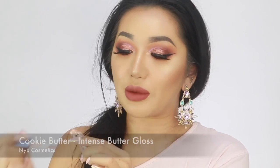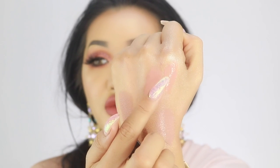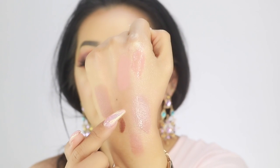And this Intense Butter Gloss is super full coverage. This is called Cookie Butter, and it's a really nice cool tone nude. I don't know if you can see the difference, but with this one you can kind of see my skin through it, and then this one is just fully intense, full colour pigment. Just how I like it.